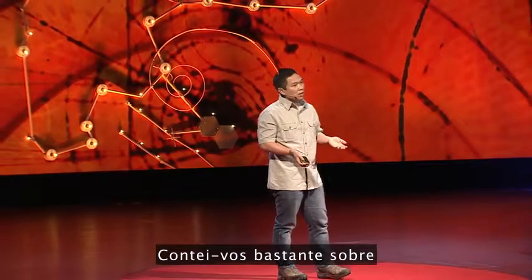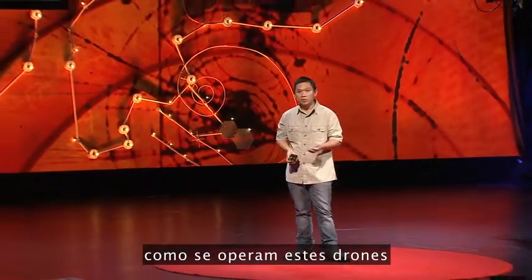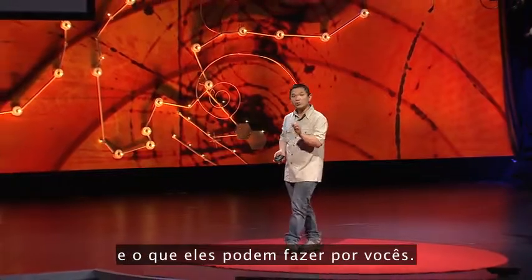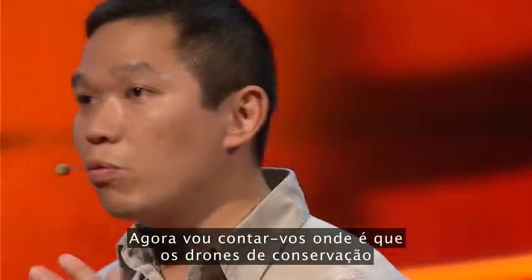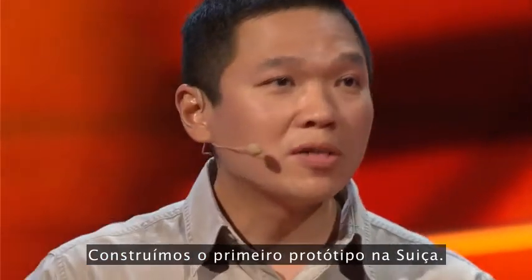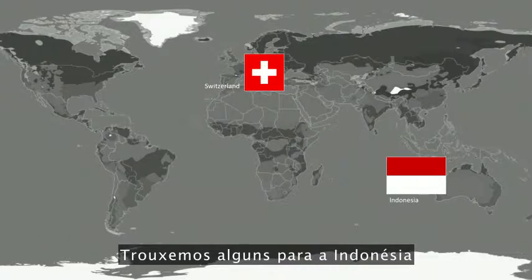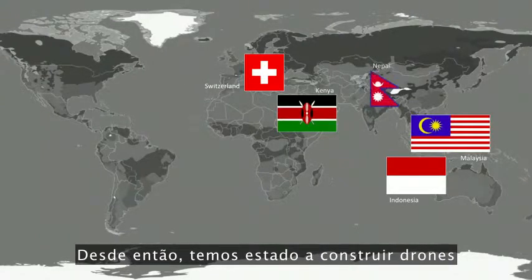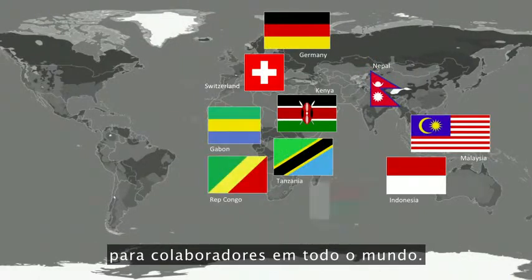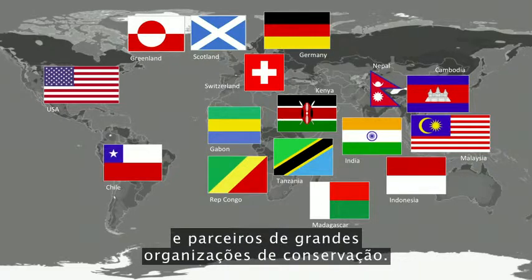So I've told you quite a lot about what conservation drones are, how you might operate one of these drones, and what a drone could do for you. I will now tell you where conservation drones are being used around the world. We built our first prototype drones in Switzerland. We brought a few of these to Indonesia for the first few test flights. Since then, we've been building drones for our collaborators from around the world. And these include fellow biologists and partners from major conservation organizations.